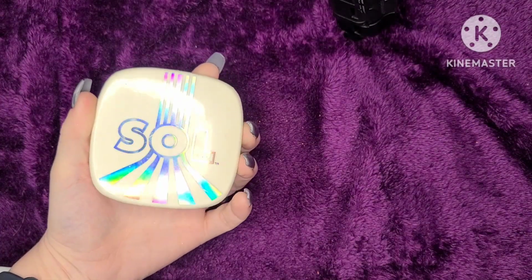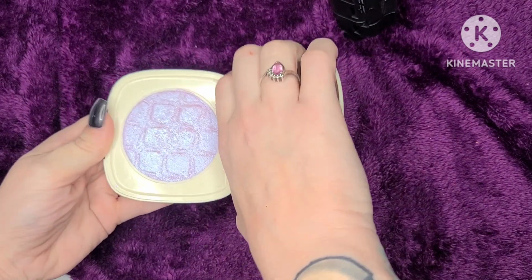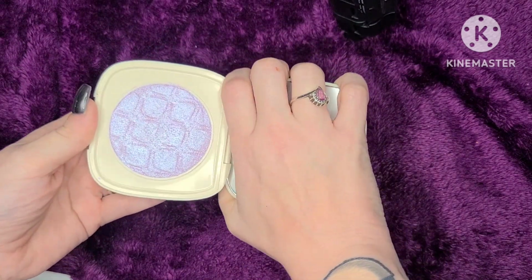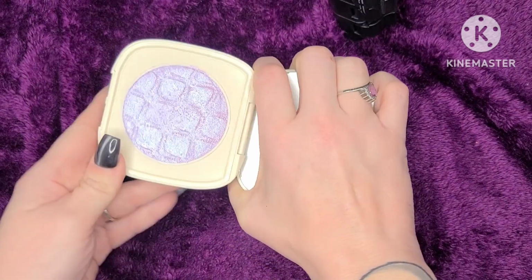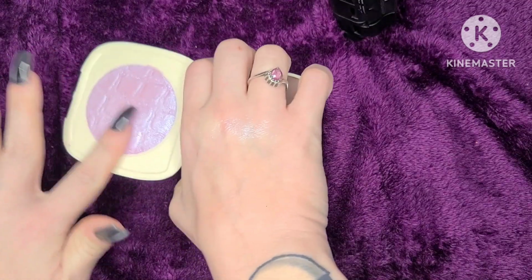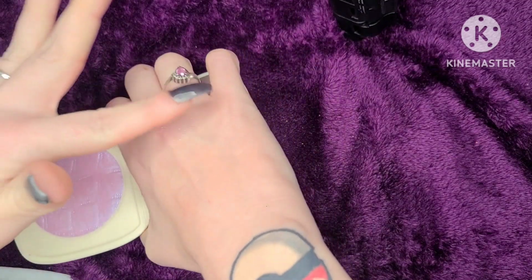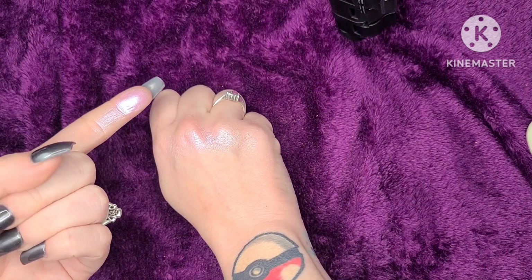I have this Soul Beauty highlighter. I'm like blinding you, I'm sorry. It's very pretty. It is in the shade High Roller, and it is stunning. I don't like this packaging very much, but it is a very pretty highlighter.